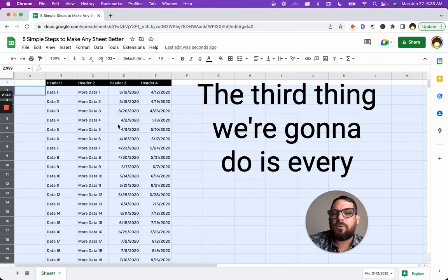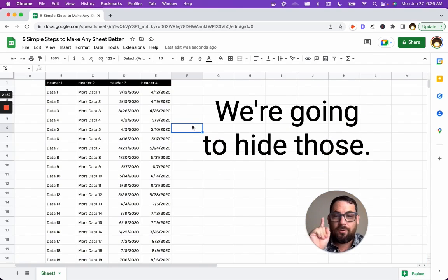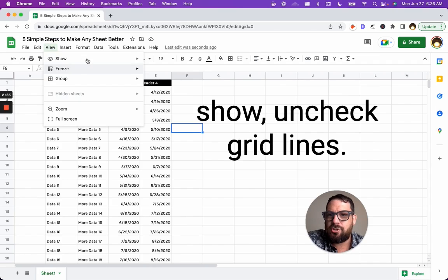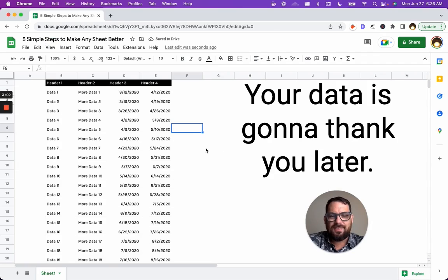The third thing we're going to do is every single sheet has grid lines everywhere. They go through the entire sheet. We're going to hide those. Go up to View, Show, Uncheck Grid Lines. Your data is going to thank you later.